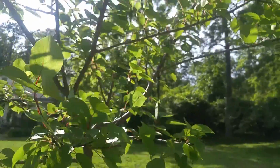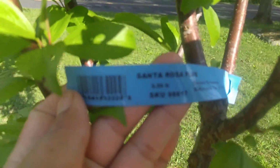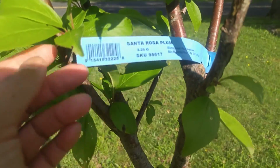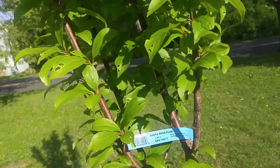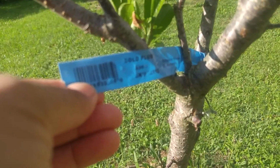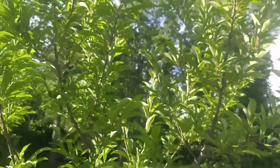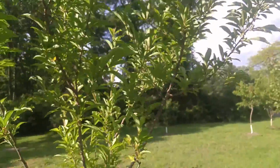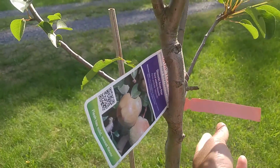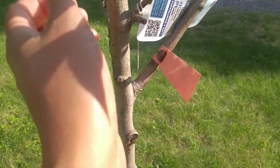There's no fruit. They didn't bloom, it's just the leaf. Here's the plum tree. It's not much. So this one have no fruit. Here's another plum tree. This one have no fruit, but the leaf is gorgeous. And this one is Asian pear.